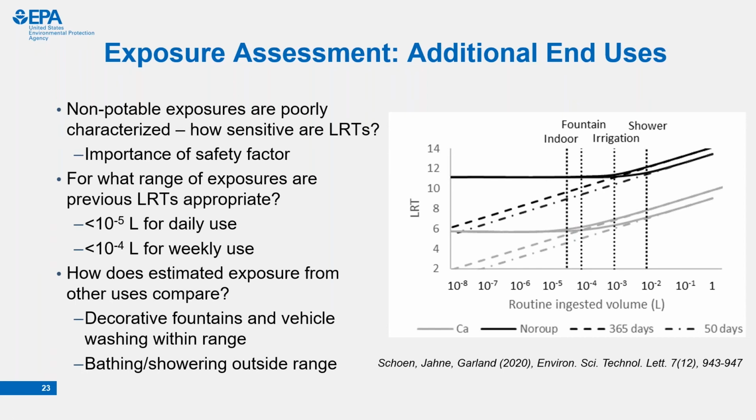And the solid lines on the plot show the scenarios that include the cross-connection event, a safety factor. And so you can see this plateau occurs where once you get to a small enough exposure volume, it is no longer sensitive to the exact volume. And so that means that if we are slightly off in some of our previous estimates, then that's okay as long as the safety factor is included. Likewise, it means that we can extend these same LRTs to other end uses that fall within that range of the plateau on the graph.